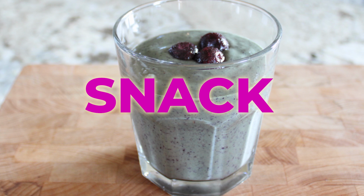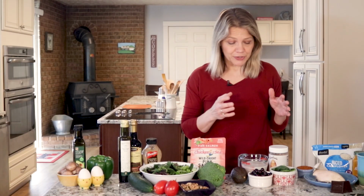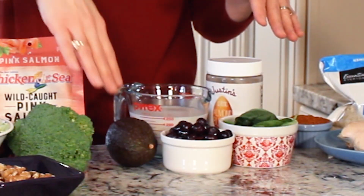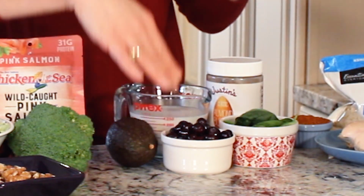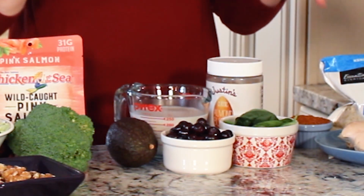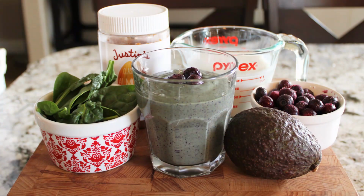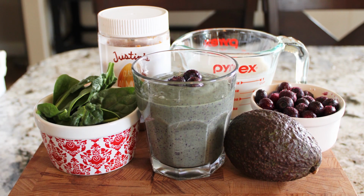A smoothie is a fun food that you can pack with beneficial ingredients. For instance, you can whip up this anti-inflammatory smoothie by placing a half of an avocado, a half a cup of frozen blueberries into a blender, along with a cup of almond milk, a handful of spinach, and a tablespoon of almond butter. Almond milk is a non-dairy milk.